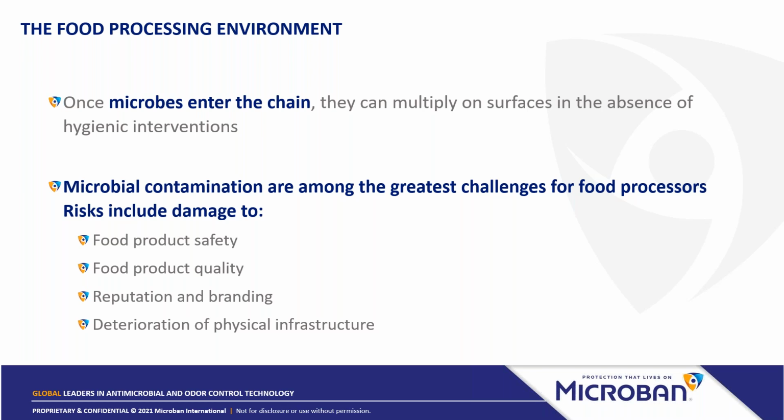We can all agree that microbial activities on food contact and non-food contact surfaces present risks, including food product safety in the form of foodborne pathogens, food product quality by way of spoilage microbes that impact shelf life and brand reputation, and physical infrastructure attacked by microbes that damage, deface, and destroy structures. When structural deterioration occurs, structures can crack and parts can fall off into food products, and you would refer to this as introduction of extraneous matter into a food product.